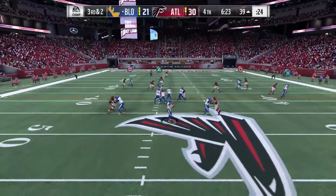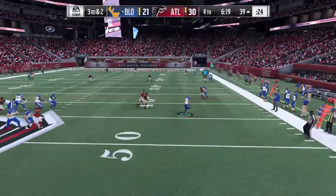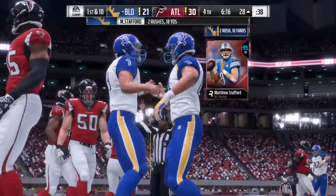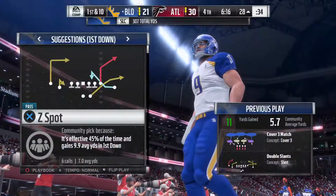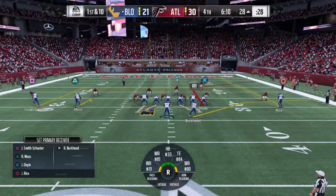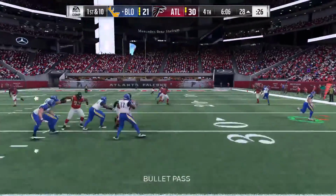Throwing again is Stafford. Escaping the pressure right. He may try and run for this. And he is out of bounds inside the 30. Nowhere to go downfield, but he's able to get out of bounds and stop the clock here with a first down. Man, defensively, that hurts. They got him out of his rhythm. They had him hemmed in, but somehow he was able to tuck it away and get away for a gain.